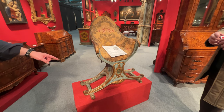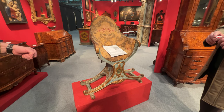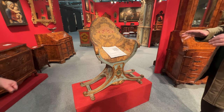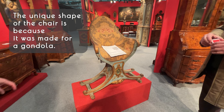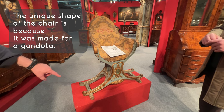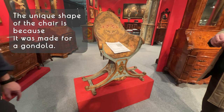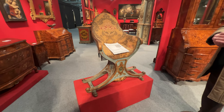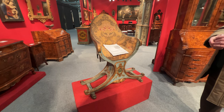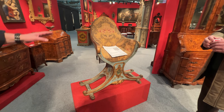Bellissima. Non è che era fatto per come portantina? No, era per le gondole. Ah, it was made for gondolas. Wow. That's why the shape of the leg of the chair. It's very special. Particolare. Sì. Made for gondolas, and gold shape.